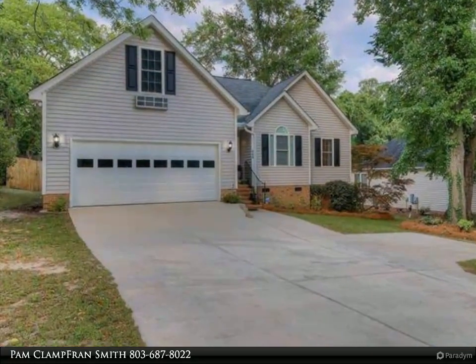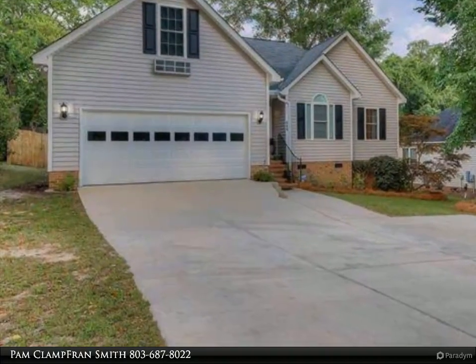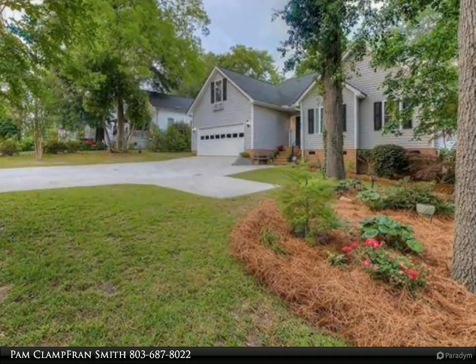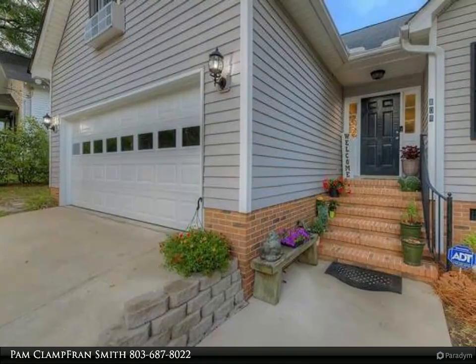Pristine home, an area that doesn't come often. Right in the heart of downtown Lexington Historic District, minutes from Lake Murray. Has no homeowners association fees. Three bedrooms with a frog that has a closet which could be a fourth bedroom or office.